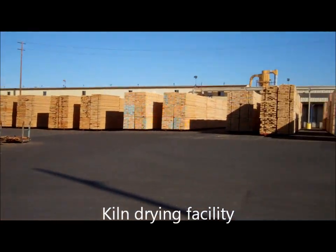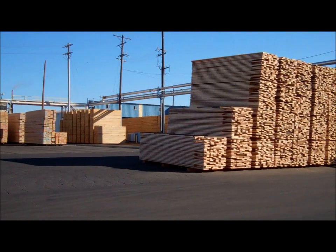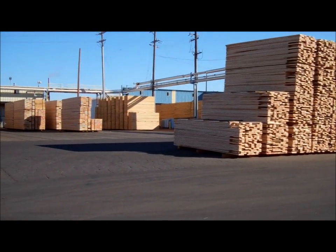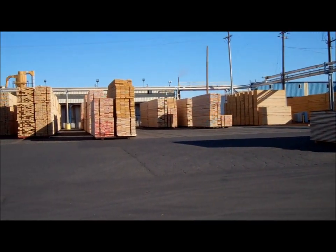See the big steam line? That's where it supplies the heat. The kiln's heated by steam. It's like in your house with a radiator, you got coils inside there that heats up from the steam. Gets up to 200 degrees.